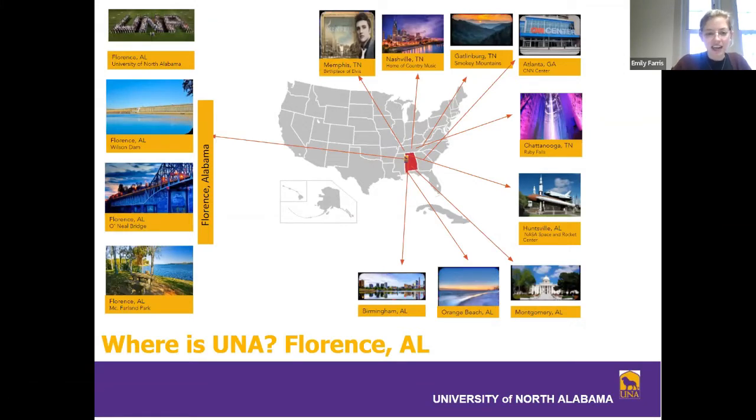You can see where Alabama is highlighted on the map. We're located in Florence, Alabama. It's a small to medium-sized city in the north of Alabama, of course, and we're surrounded by a lot of larger cities also that you may have heard of, like Nashville, Tennessee, Atlanta, Georgia. Huntsville, Alabama is only about an hour away. It's where NASA Space and Rocket Center is located. So I think this area gives a great balance for international students that come here, because you're able to be immersed in the culture here in Florence, but you also have a great balance of having some larger cities close by too.